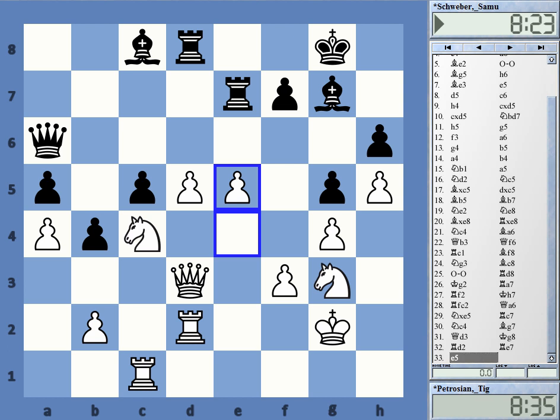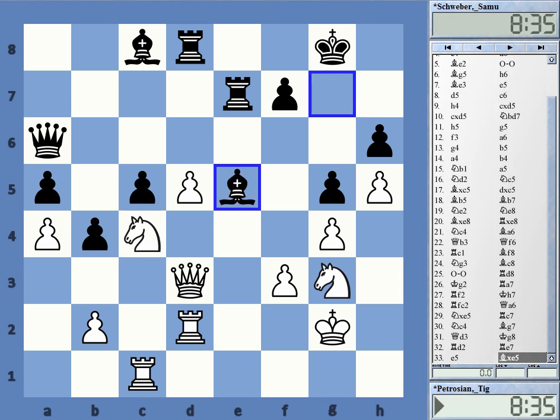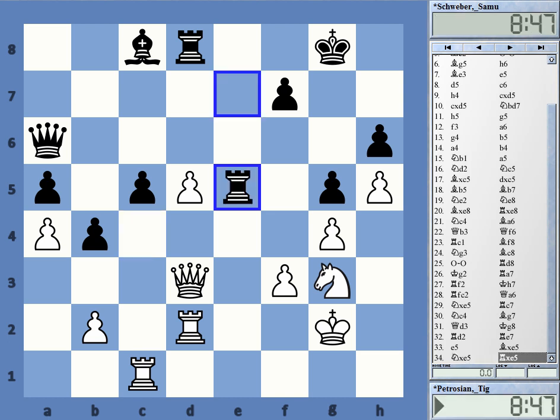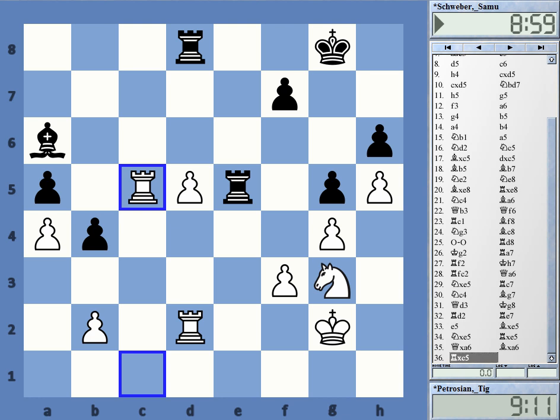After some preparation, e5 was possible to play. Yeah, if black now takes on e5, which he did, white has a favorable transformation. But what else is there? White is threatening knight f5 or pushing the pawns further. Black took on e5, knight e5, rook e5, queen takes, and rook c5. This way of simplification was clearly envisioned by Petrosian beforehand, and now white has a pretty easy winning endgame.